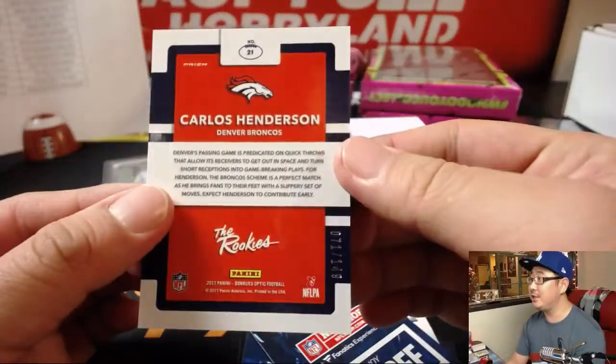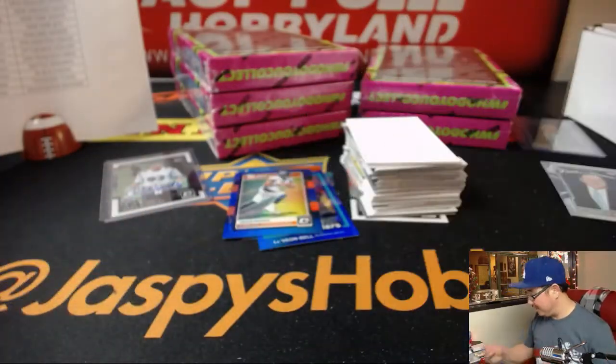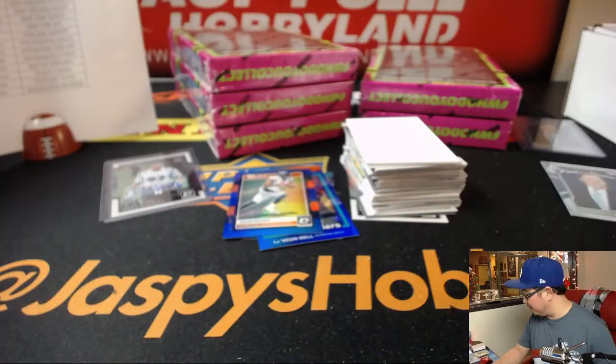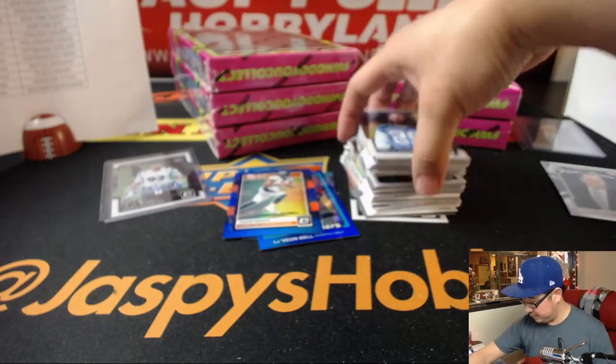Carlos Henderson. He's a Bronco, so I won't be rooting for him. Now I'm rooting for him to do well, just so Broncos owners have something to root for too. Carlos Henderson, Broncos. Chris Parent.